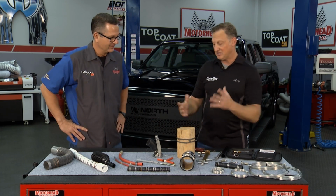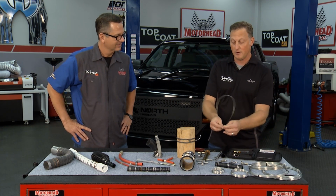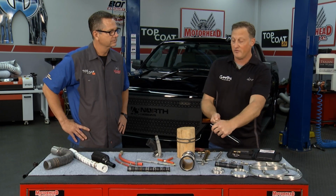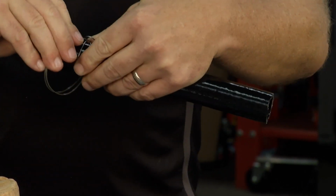So that's really hardcore, high tensile wire there. So make a loop. Going to feed your end through your loop, and you're going to pull that tight. So that one time around is good for header wrap, exhaust wrap. Two times around we'll do your heavy pressure stuff.